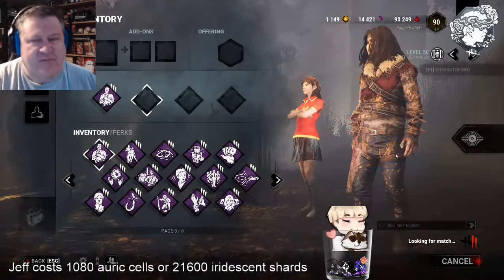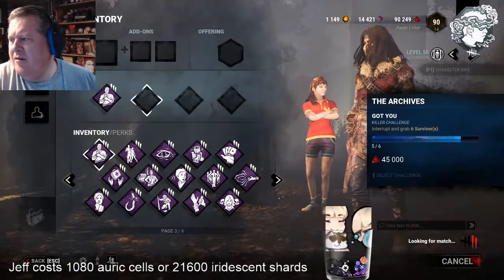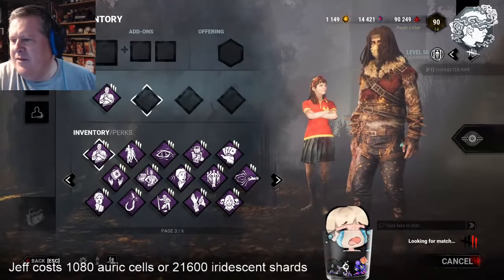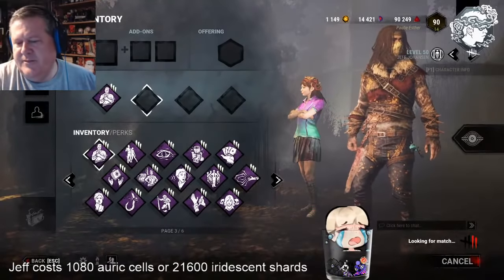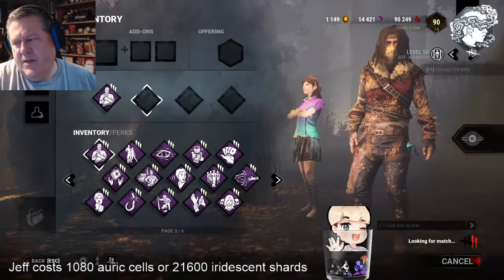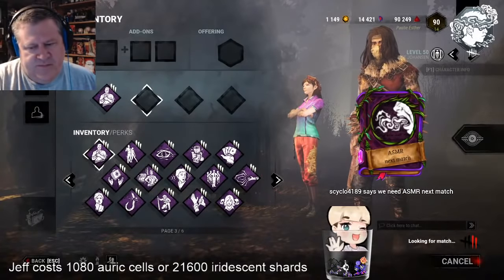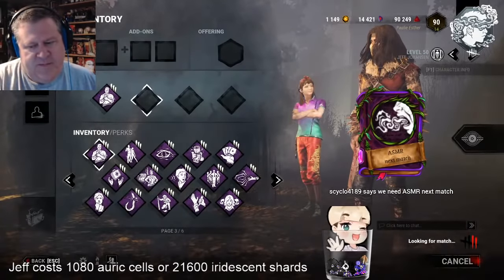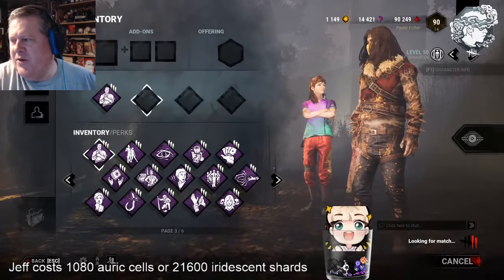GGs. What is it? Oh. What are the 2 perks, though? Cyclo4189 says we need ASMR next match. GGs. You didn't say what the 2 perks are, though.